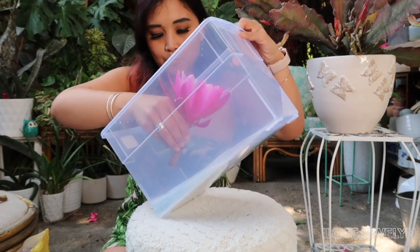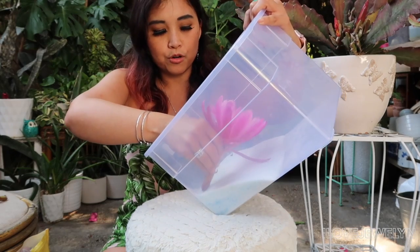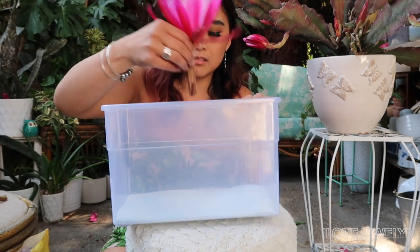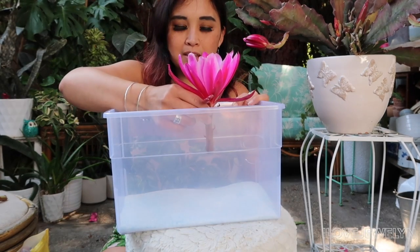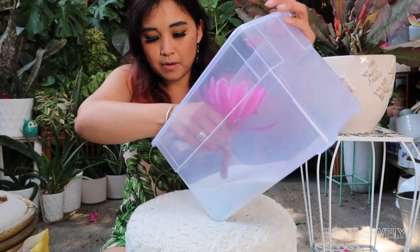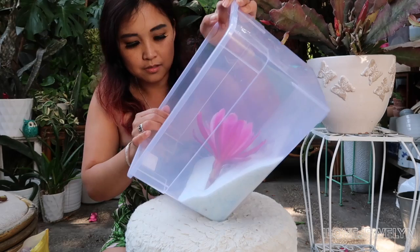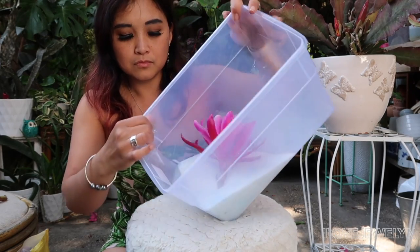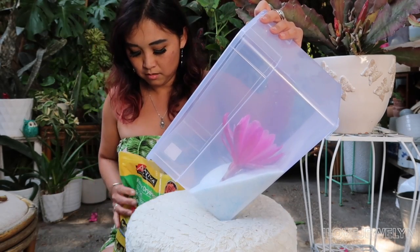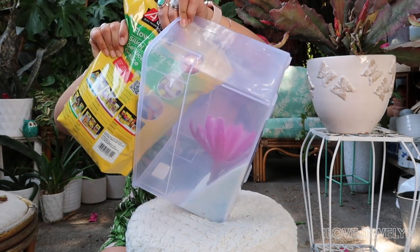I'm trying to figure out the best way to preserve it, because ideally I would love to have it cornered here, but the stems are so long. If not, I could just lay them like this. So unfortunately, I think I might have to do this so that the stem stays up. So maybe something like this. And then slowly pour without ruining the blooms.